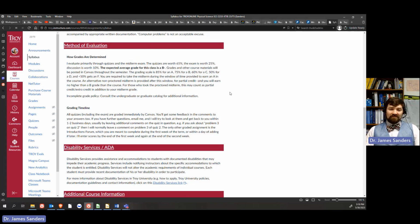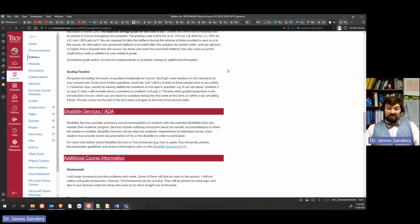So I have an alternative non-proctored midterm that you can take after this window is over for partial credit, but the partial credit is set low enough, and the rules here are set such that you can't take that thing and make an A in the course. If you've decided to not take the proctored exam, you don't earn an A in physical science. You can still earn a B, though. In the event that you do take the proctored exam, the alternative one is basically going to count as like bonus points that we can add back to your midterm grade.